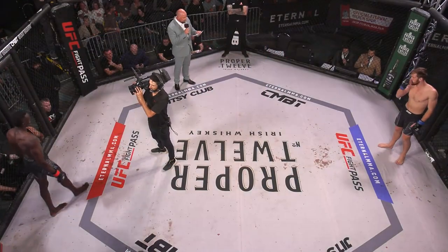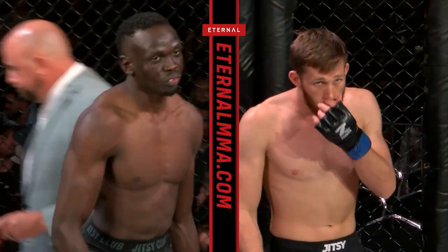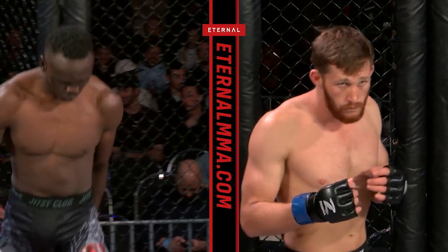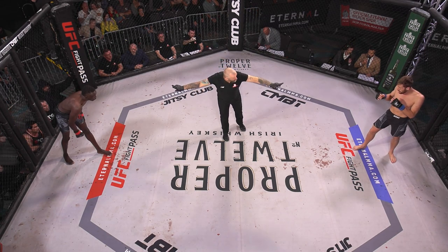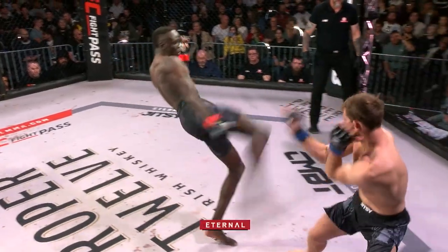And when the action begins, our referee, Phil Cassidy. First assignment for Phil Cassidy, our man in the middle this evening. Rowe fighting out of the blue corner, Deng fighting out of the red corner. Look at the size of Deng. I mean, it's Jalen Turner-esque. He's almost touching the top of the cage here at lightweight, 70.5 kilograms.